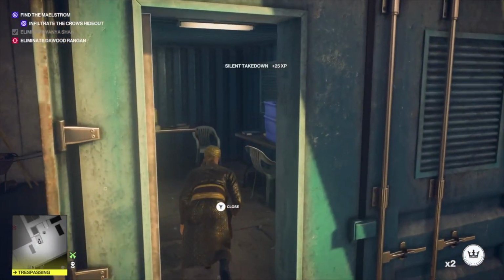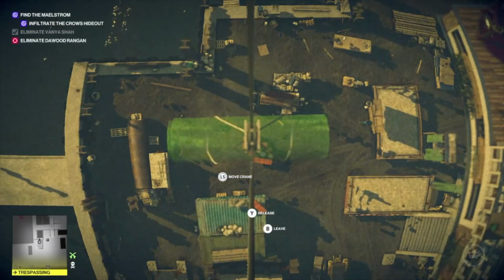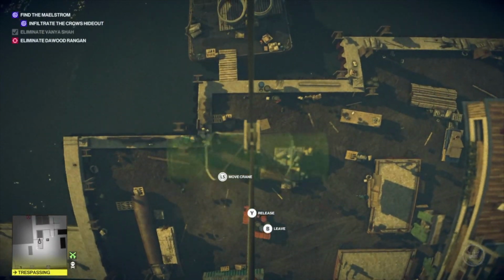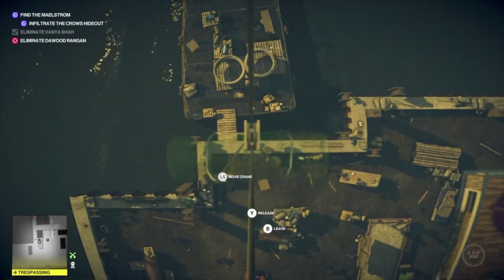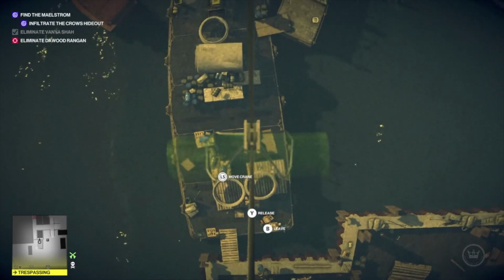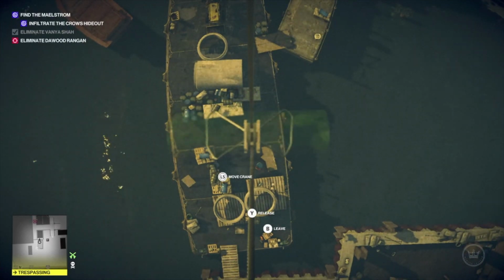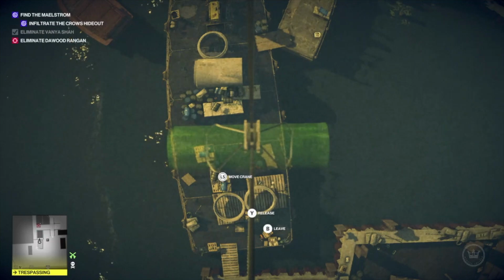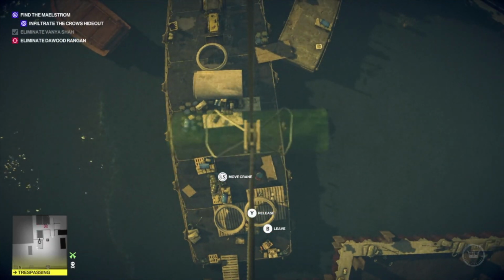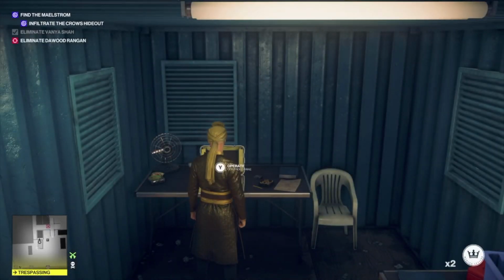If you head into this green construction crate, there's going to be a computer. Interact with that, you now have control of the crane. And now we just need to move this giant tube over the barge to where they are going to meet. There's a gap where their stuff isn't, so there's concrete poles and pillars and boxes and crates and tubes and all that kind of stuff. So if you just suspend your giant payload over the top of that gap, we can now just wait.